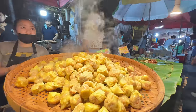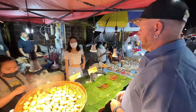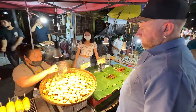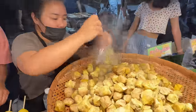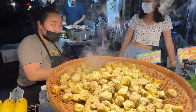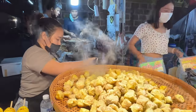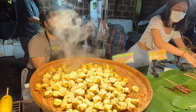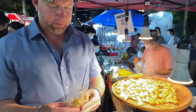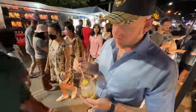It's shumai? Shumai? Name? Dumpling. Dumpling, just yeah. Dumpling, okay. Pork dumpling, okay. You want sauce? Sure. What's that? Curry. Yes, please. Thank you. Okay. We got pork dumpling here. It looks like little shumai.